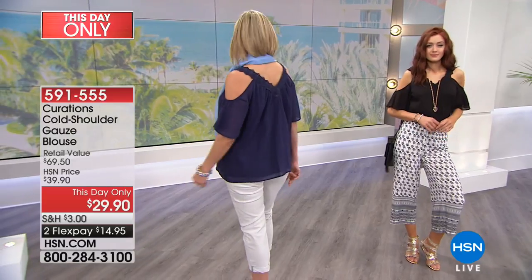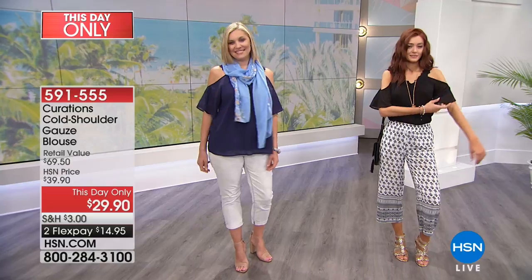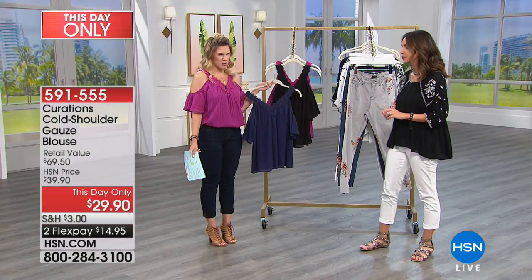Navy or the magenta that I've been wearing all morning, which I'm obsessed with because I love this color. It's a great pop of color, especially with the denim. It adds a beautiful feminine color too. Yeah. It's not like too pinky.